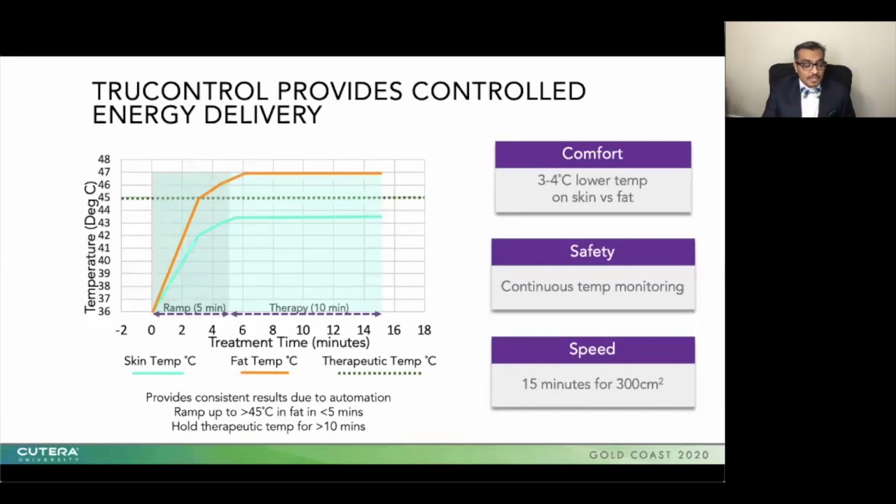So if you look at the timestamp here, from when you start, you rapidly get up to above that 45 degree threshold where lipolysis occurs. And once you're up there, you only have to maintain it for 10 minutes to get a full treatment. And so that's why this can be a 15-minute treatment, about 5 minutes to get up to therapeutic and the rest to stay at that therapeutic level.